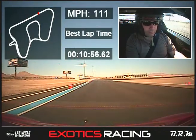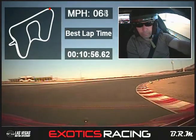Nice. And brake hard, hard, hard, hard, left hand downshift. Perfect. Release the brakes, turn it in, wait on the throttle, keep turning, keep turning. Back on the power now. Nice, fast turn. Keep it going.